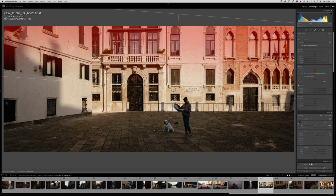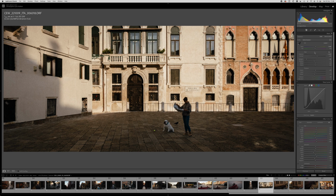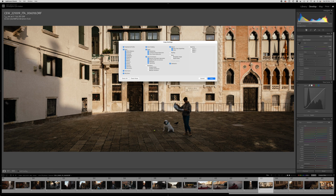And let's pull up a gradient from the top, a really, really gentle, mellow gradient, and we drop the exposure ever so slightly. Okay, original, edit. There we go, very happy with that.